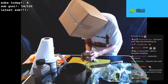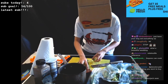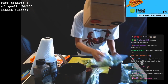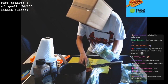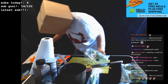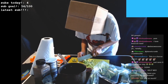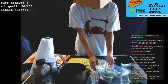Oh god, this is gonna be so much broccoli. I'm not even done with the first bag. How many portions did they send me? Okay. You guys are all bite-sized, you go in there. You are not bite-sized, you're going to get cut up. One. Four. Okay. Oh my god, we're still not done.